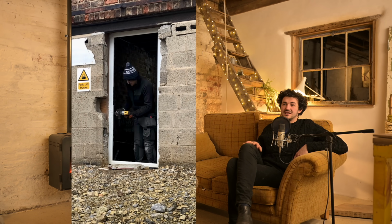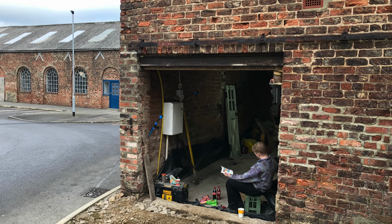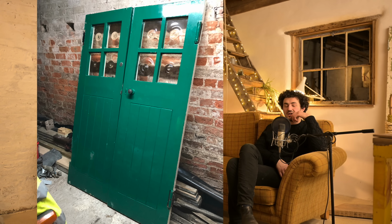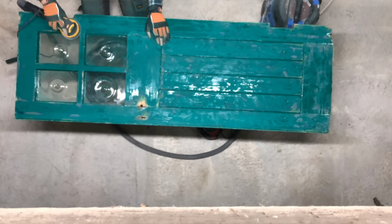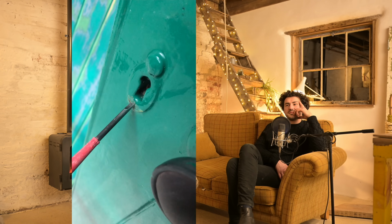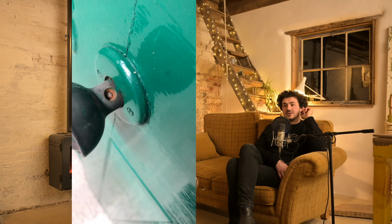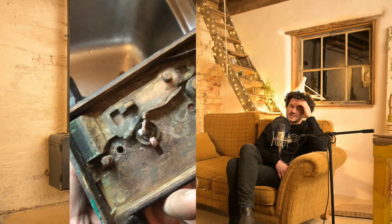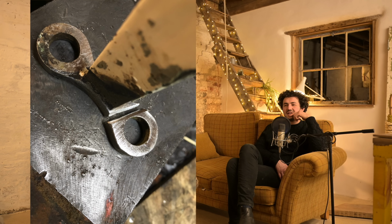So the next job was sorting out the entrance. I'd fitted a PVC door temporarily, which came off a friend's renovation job, which I'm actually using as a bedroom door as we speak. One day I was working opposite my old village hall, and it's a lovely village hall with some beautiful doors and windows in it. And I noticed that there was a couple of workers working on the doors, and I thought they must be removing them to renovate them, to give them a bit of a spruce up. But after seeing one of them take a Sawzall to the hinge, I thought, no they're not. They're removing them altogether. They're replacing them.